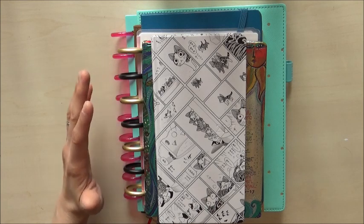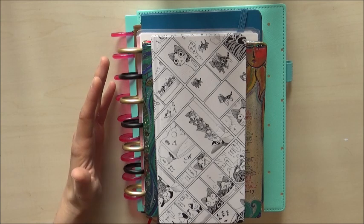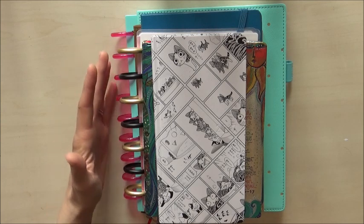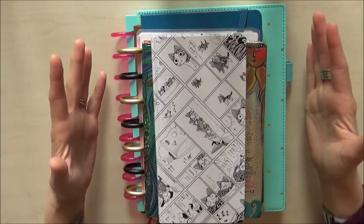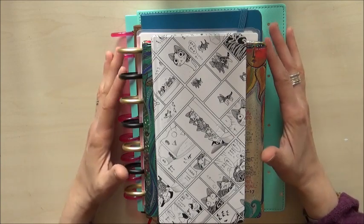There's one in here that I've never actually used, and this makes me sad because, like most planner addicts, we want to have a use for all of our planners and we love them, and it's very sad if you have more planners than you can use and they just end up staring at you resentfully.